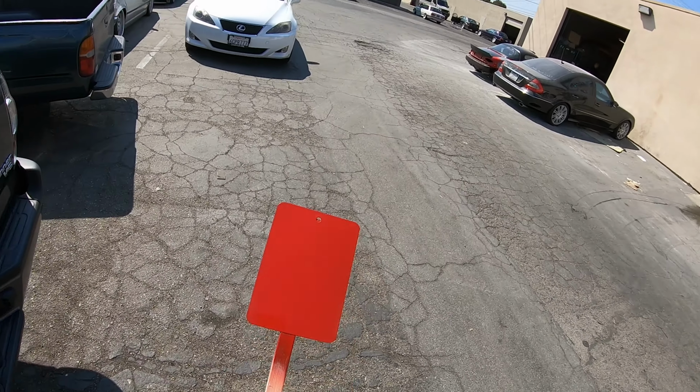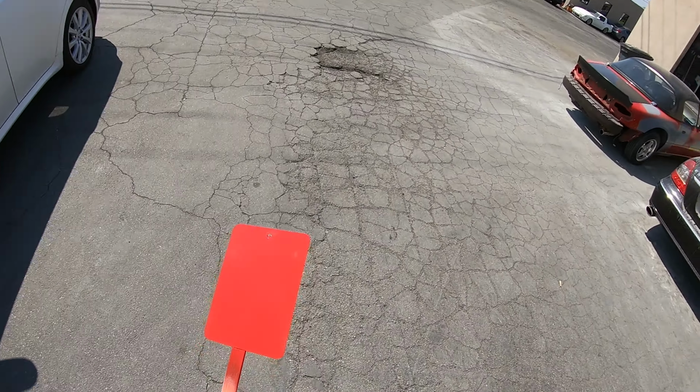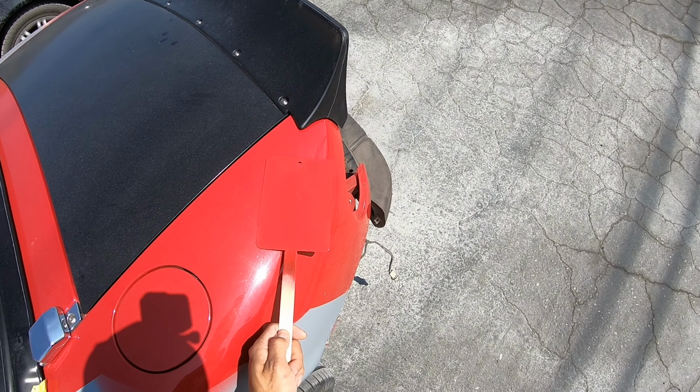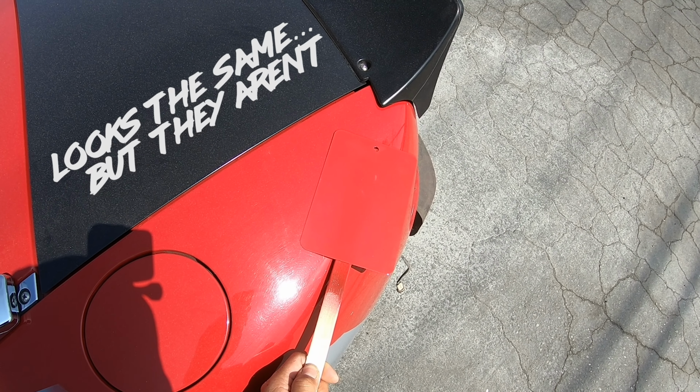Should put this side by side with the Mazda red. I think this is a little brighter. Oh yeah, look at that. Way brighter.